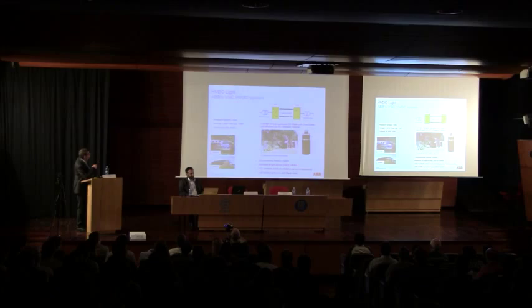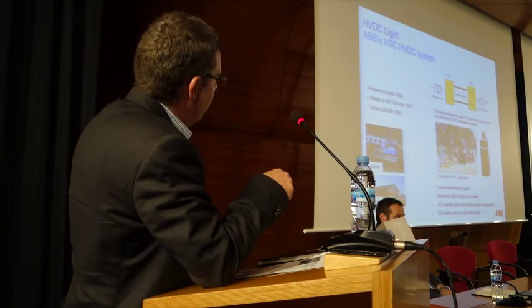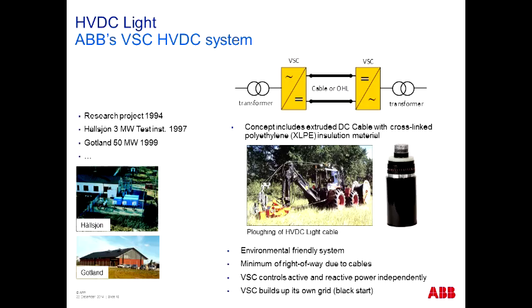And how does it work then with HVDC using voltage source converters? So you can see top right here that for an HVDC we need a rectifier and an inverter, and then we need cables or overhead lines, DC, connecting the two converter stations, and then as an interface to the AC grid we have a transformer to adapt the voltage level and to get an insulation.